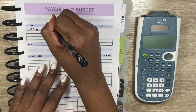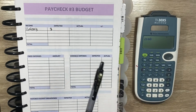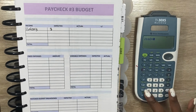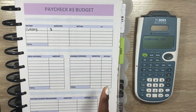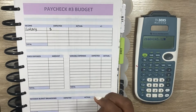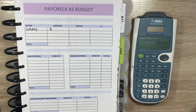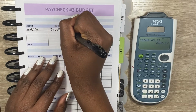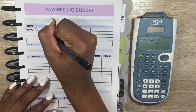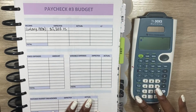For this month, I've been budgeting out $2,160 every paycheck. But for paycheck 3, I do need to factor in $143.12, and that number is my normal payment for my 401k loan that comes automatically out of my paycheck, but it does not pull during magic months during the 3rd paycheck. So that will be included in this upcoming paycheck, so I'm going to add that back in there. So this time I am budgeting $2,303.12. Okay, and then I'll be getting this paycheck on April 30th. And that is all I'm expecting for now.